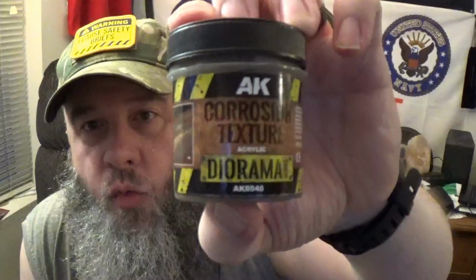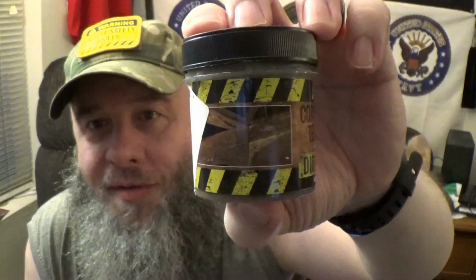So today we got something a little bit strange for you. From their Diorama Series, we have Corrosion Texture. And I like how they give that as an example, like in the corner, all that stuff messing up. Yeah, but we will be getting into this in just a moment.